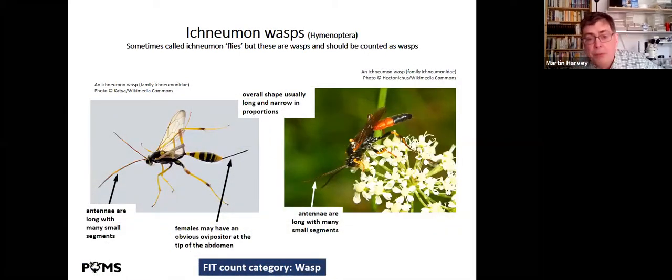Another type of wasp that, as far as the FIT Counts are concerned, also goes into the category wasp are these long, thin creatures that are known as ichneumon wasps. And they're a different part of the Hymenoptera. They are parasitic creatures that lay their eggs into other insects. And most of them are this very long, narrow shape, and nearly all of them have very, very long antennae made up of an enormous number of tiny segments.